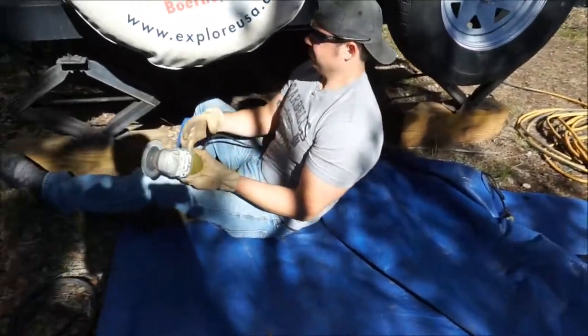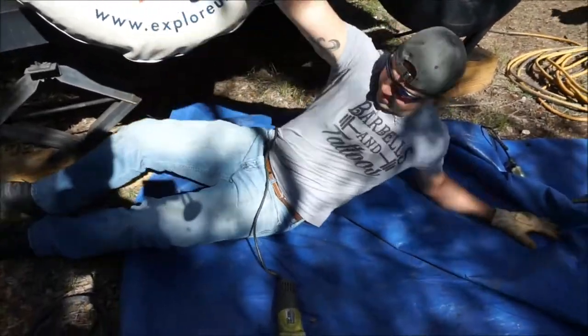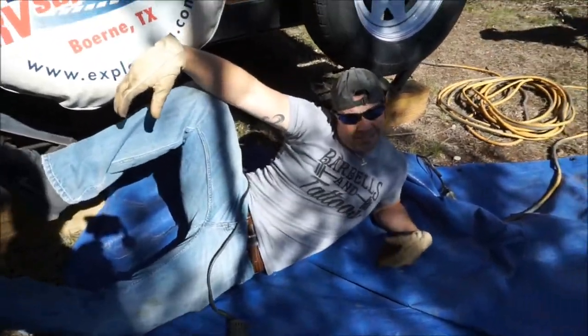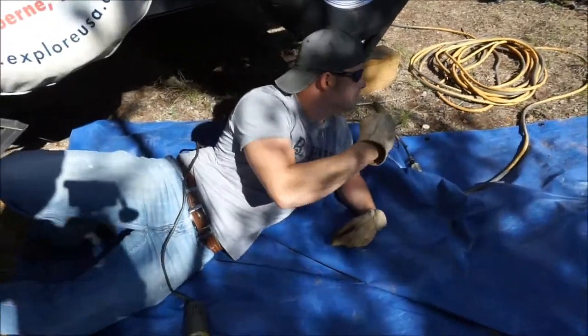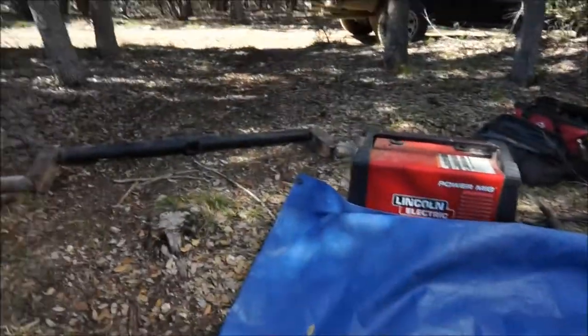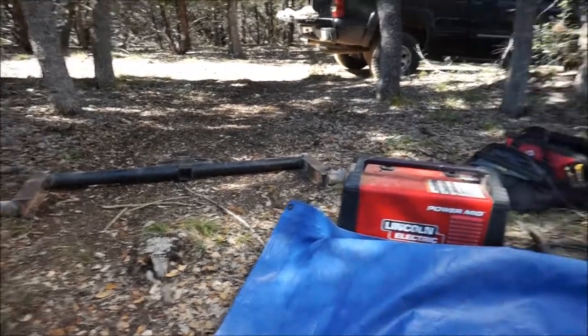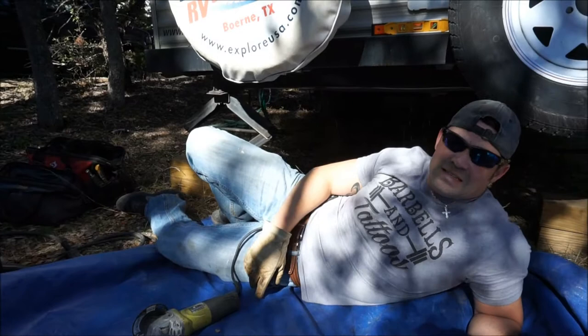What you doing? Oops. Prepping. Hey, it's my time. For the receiver hitch right behind you. Grinding out these corners so we can make a good weld on the existing I-beams.